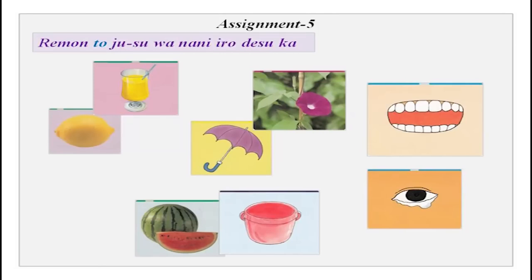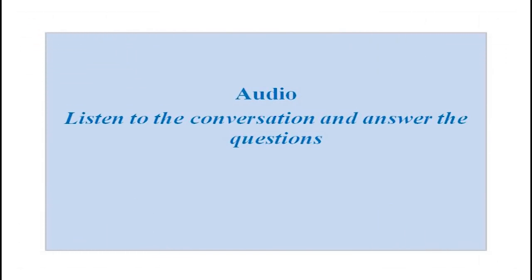Now give the color for all these things. Remon to juice wa nani iro desu ka? Over here the question is given, then you have to ask your friend for this one, for this one, for this one, this and this. Ask the color of these things and let us see whether you are able to ask and answer properly.